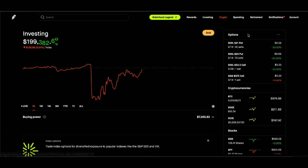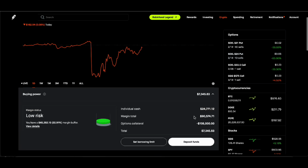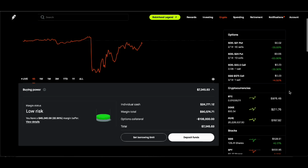10 to 20% of my complete portfolio value I keep in cash. And what I do with that is I sell cash secured puts, and I generate passive income from that. Not only that, since I'm a little aggressive in my investments, I have taken a margin as well, and I'm selling cash secured puts on margin as well. So even if these get assigned to me, the SOXL contracts, I'll be able to buy 4,000 shares of SOXL at a $21 per share strike price.